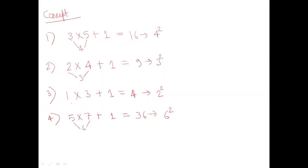In the same way, now we are going to solve the problem. You can just see the same pattern. Even if you take any big number, there is no issue, the pattern is the same. Now one more, the fifth one: 11 × 13 + 1.